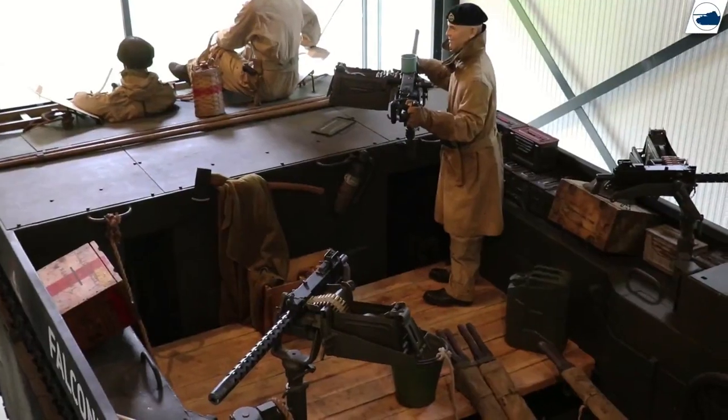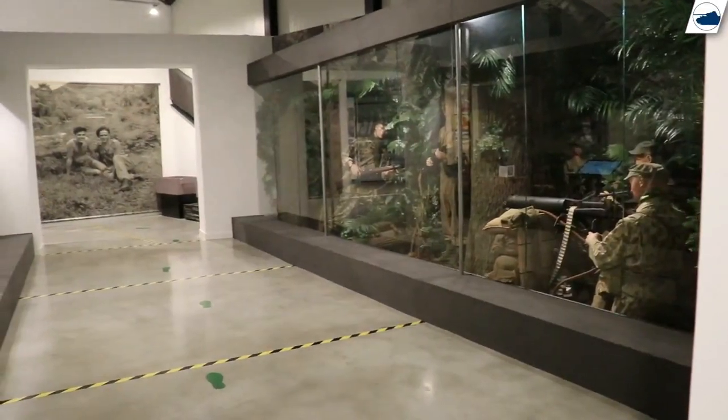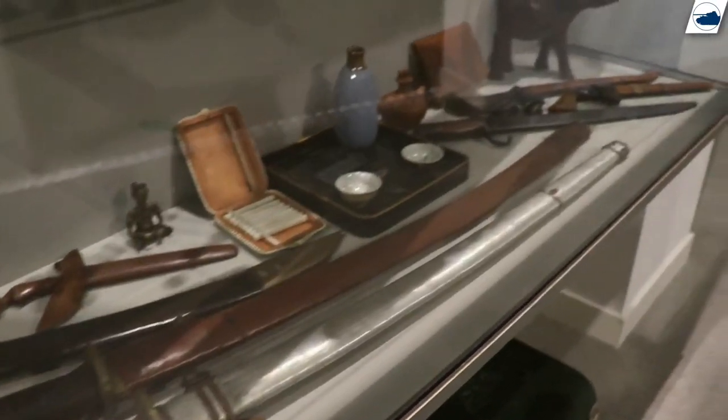Moving up to the first floor, you will have a great above look into the vehicle. And this is also the Dutch East Indies and post-war section of the museum.